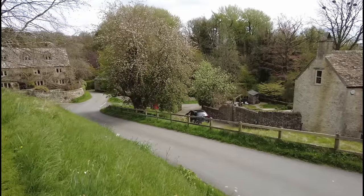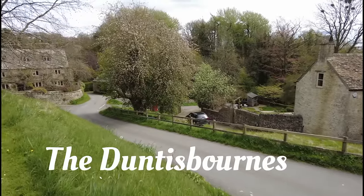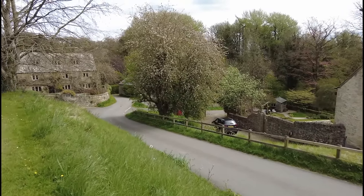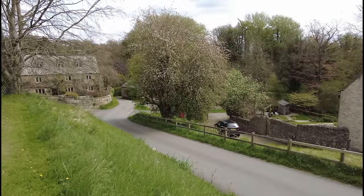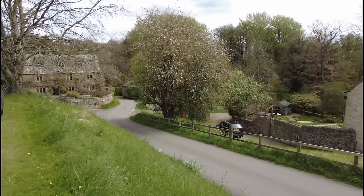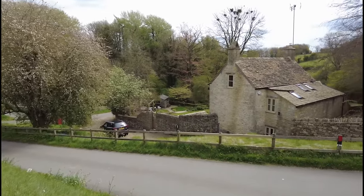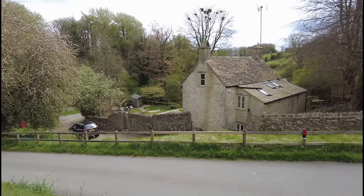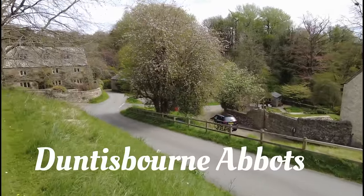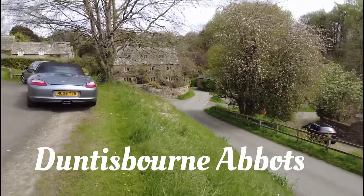Today I'm in the Duntisbournes, a beautiful collection of villages and hamlets, all very close together near Cirencester. They get their name Duntisbourne from the Dunt, the little river or stream that runs through them all. Two have got classic medieval churches and they all have beautiful traditional Cotswold stone buildings. I'm in the main village, Duntisbourne Abbots, which is where we're going to start our walk. And we're going to go and visit the main village and then the three hamlets.